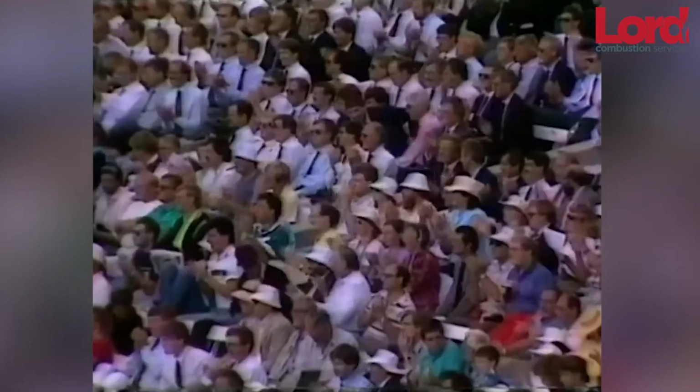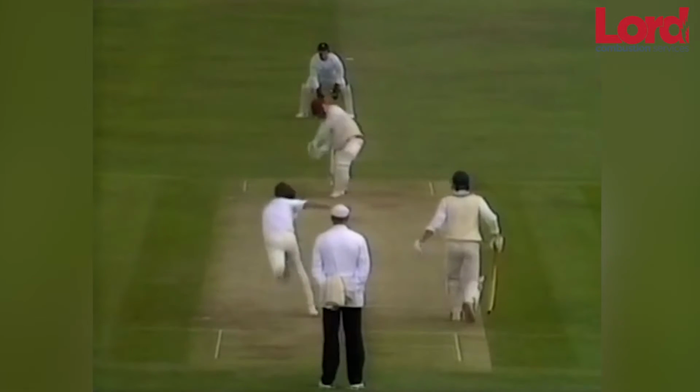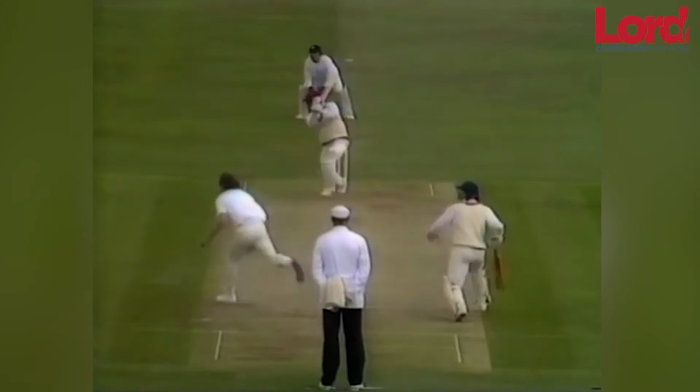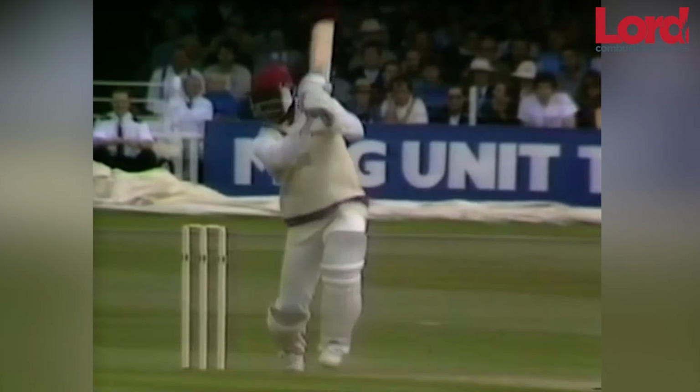Now there's a problem. Well, you won't see many better strokes than that. That really was timed to perfection. There was a man out deep square on the boundary, but he hadn't to go too far, but got nowhere near it. Lovely shot from Desmond Haynes.